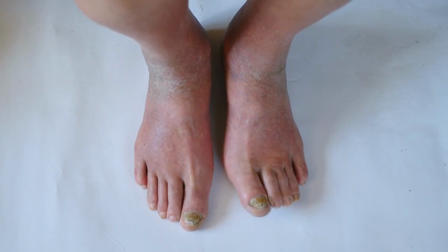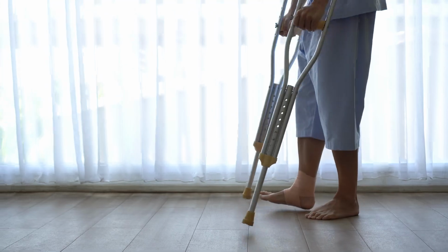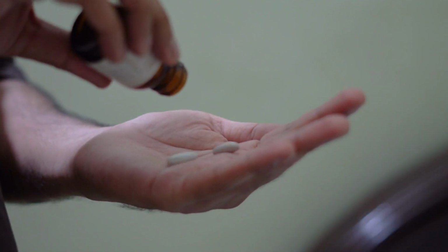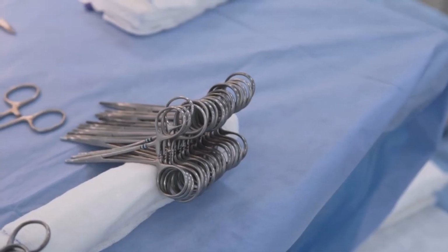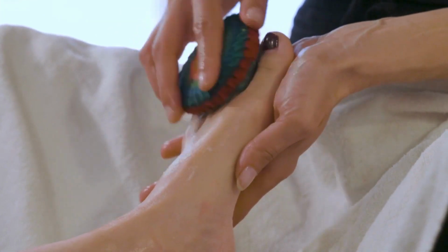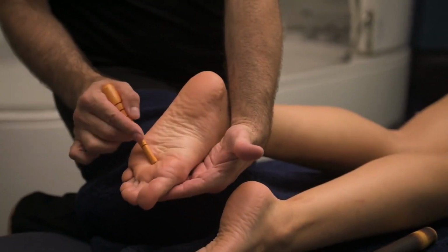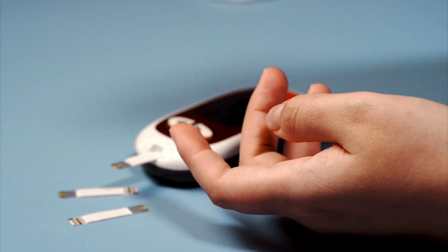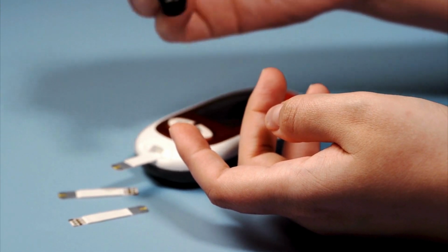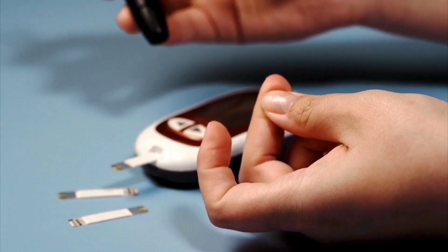The consequences of untreated foot infections in diabetes can be grave, possibly resulting in prolonged hospital stays, the need for antibiotic therapy, surgical intervention, or even amputation in severe cases. Preventative measures like proper foot hygiene, regular foot checks, immediate wound treatment, and optimal blood sugar levels are crucial for minimizing the risk of infections and their severe complications in people with diabetes.